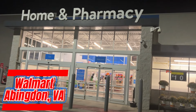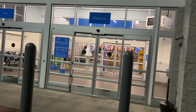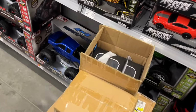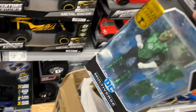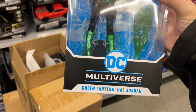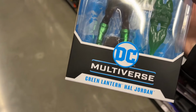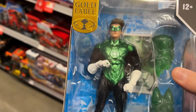Walmart of the Abingdon variety. Let's run in here this morning, see if they got anything out for us this lovely week. All right guys, we're walking down the Diecast aisle here and happen to find some boxes and check out what they've got. There is the new Green Lantern gold label. There's the barcode on him, Hal Jordan. I still don't know about this one, guys.